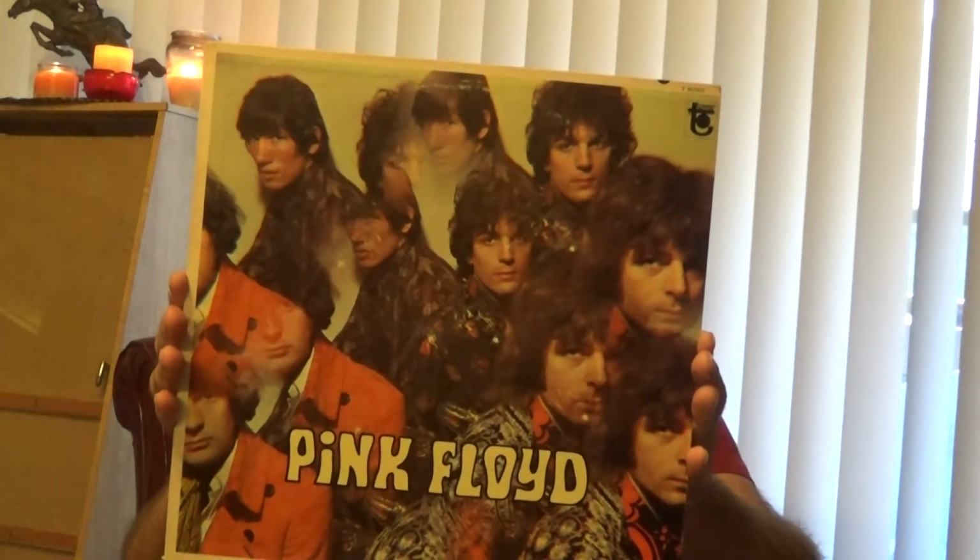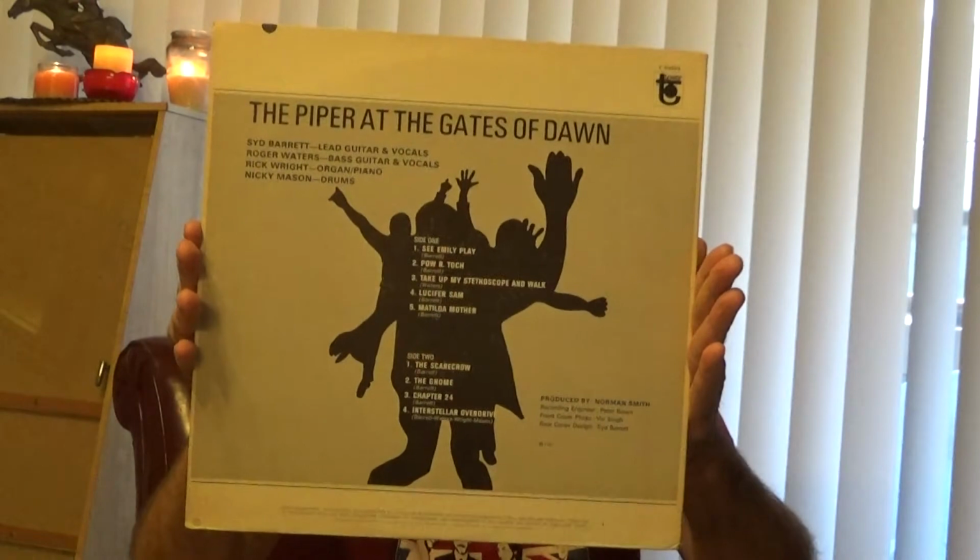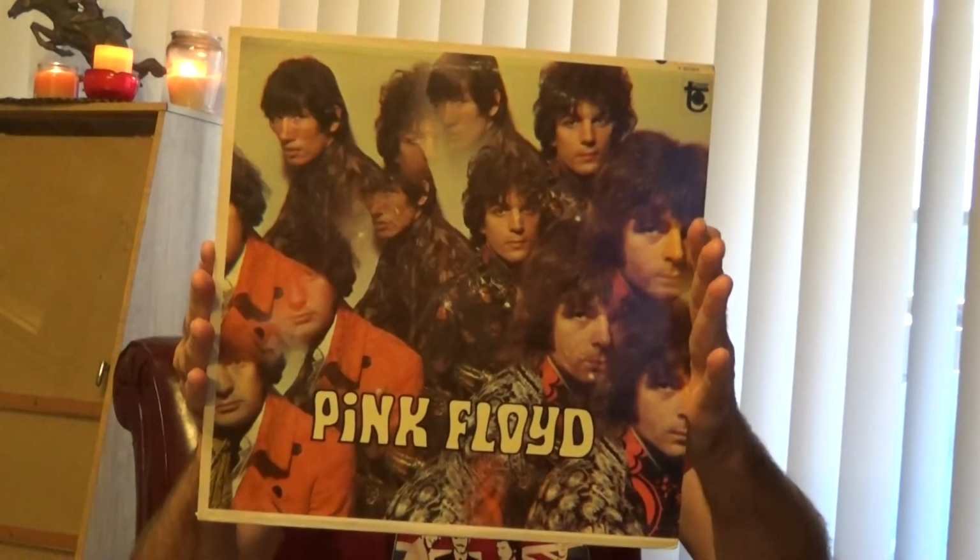This first one I want to show is my Pink Floyd, The Piper at the Gates of Dawn on Tower US copy, and this is a mono copy. I picked this up a good 15-20 years ago, I think. I paid $100 for it out of a local record store, and compared to what those are going for these days, that was a good price.